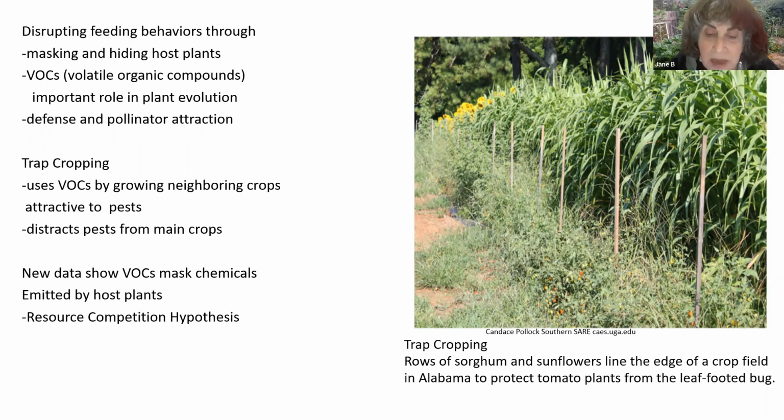Trap cropping is a method of companion planting that uses this phenomenon by growing a neighboring crop around the perimeter or interplanted with a cash crop, because it's more attractive to pests and serves to distract them from the main crop. It was once thought that odors released by certain companion plants like marigolds, peppermint, sage, and thyme repelled pests. But new data suggests these odors actually mask the chemicals emitted by host plants.